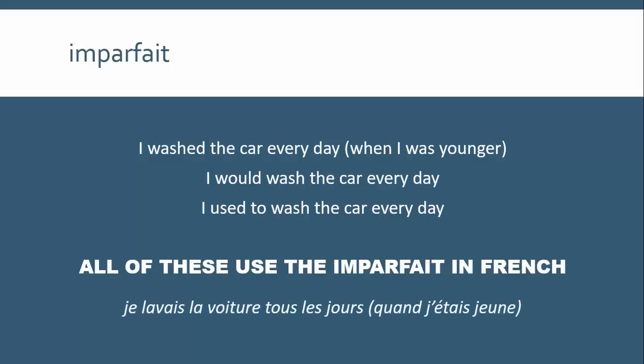Je lavais la voiture tous les jours quand j'étais jeune. This is why literal translations are not good. I think the sentence which is most likely to trip you up here is I would wash the car every day, because would is often associated with a conditional, but this is not a conditional. We're not saying I would wash the car if I could. We're saying in the past I used to wash the car every day, and so therefore we'll use the imperfect. A good test, if you can replace it with used to without the meaning changing, use the imparfait.